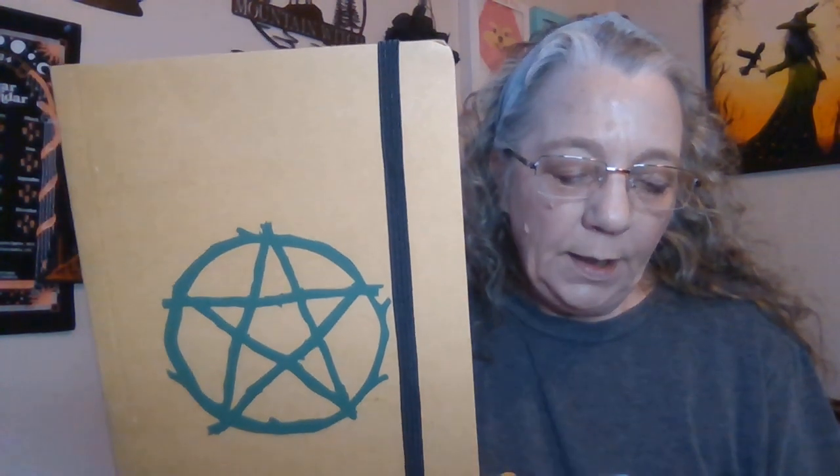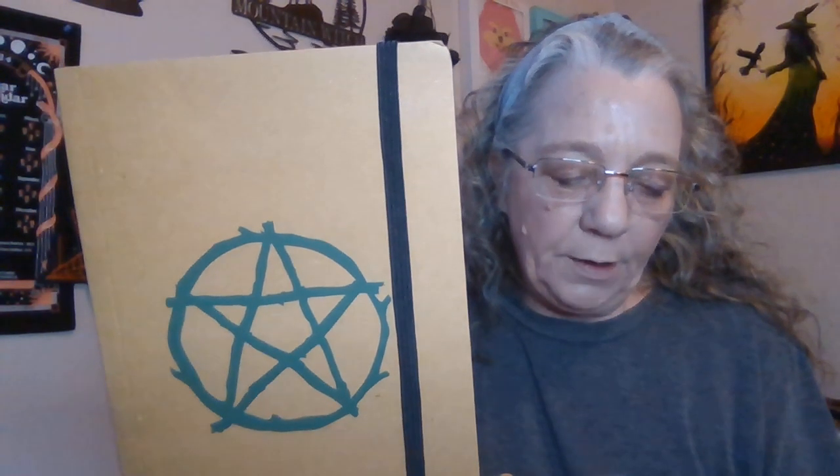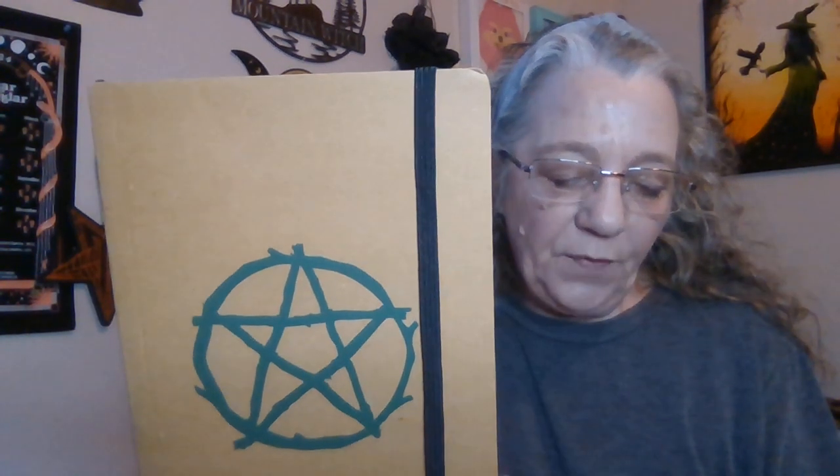Let's see, if I can find my glasses, I'll read to you what it says. It says Pentacle Branch eco-friendly notebook. Record your thoughts, spells, dreams, and more in this cute journal. Made of sustainable materials, a branch pentacle design on the front. Add protective energy to your writings while adding a wild witch vibe. Loving it.